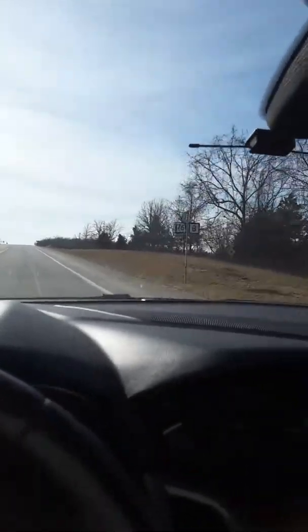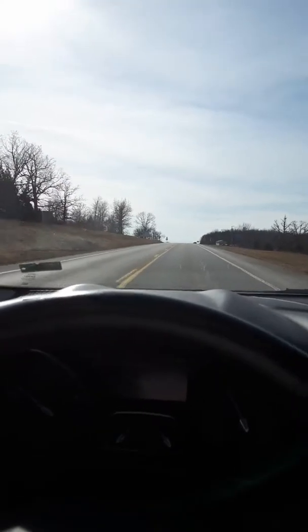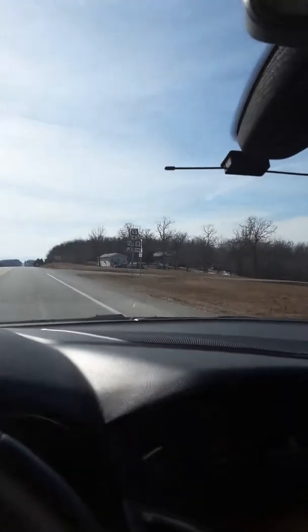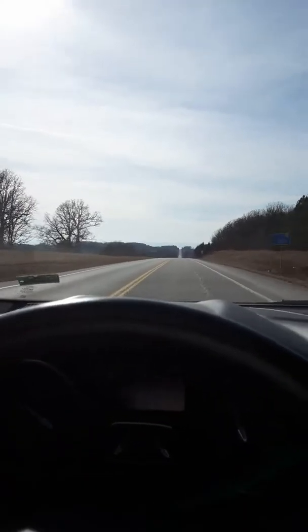We've got a junction up here. There's a road that goes left and right, and it's stating Highway 76 one direction and Highway B the other direction. Those are just information signs.